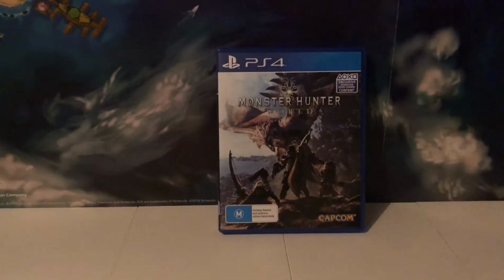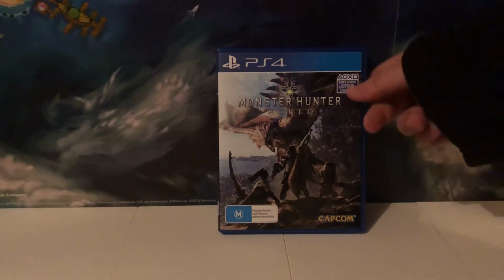Monster Hunter World. Played a little bit of this, probably the first half an hour. Haven't gone further into it because I want to finish some of the other games before I get back into this. But yeah, awesome game. Love the graphics in this game, the sceneries. So yeah, definitely one that I can't wait to get back into.